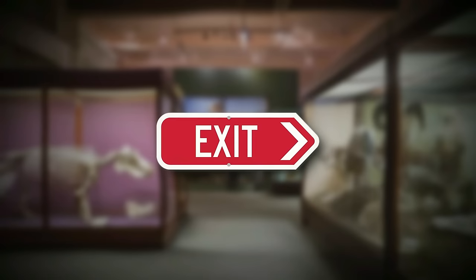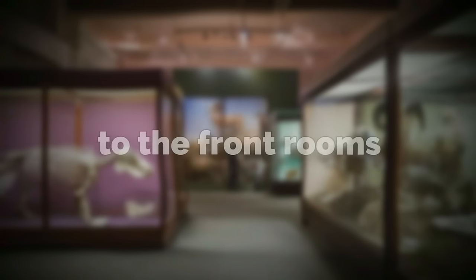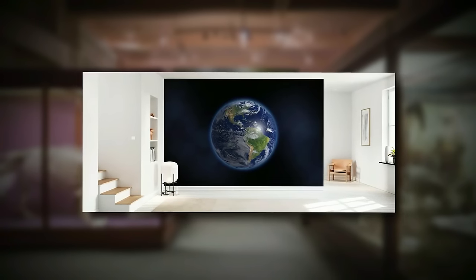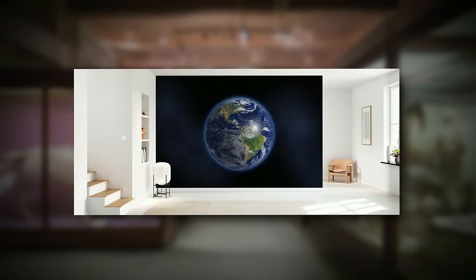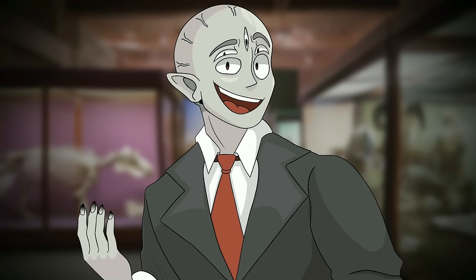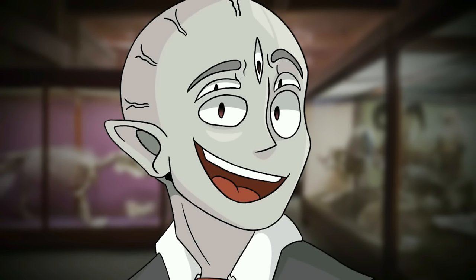This level is also hypothesized to be the actual backrooms exit to the front rooms, or real life. And there's actually an exhibit room with a floating earth in the very center of it. And around the earth is stuff that's from real life, like beaches and birds and that kind of stuff. It's like an earth exhibit. And supposedly, if you touch that floating earth in the center of the room, then you'll wake up in real life, and all of the stuff that you experienced in the back rooms will just feel like a dream.